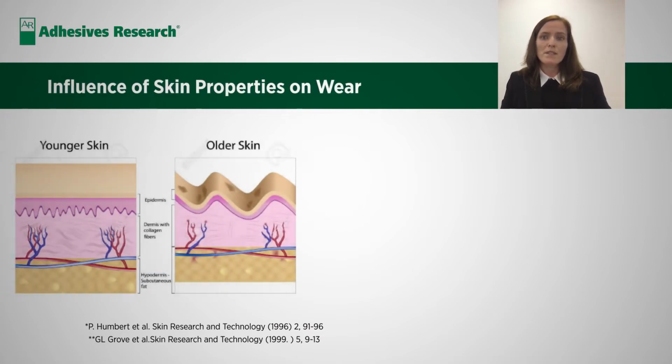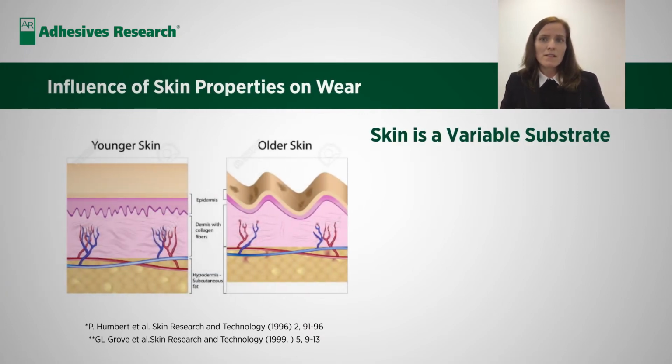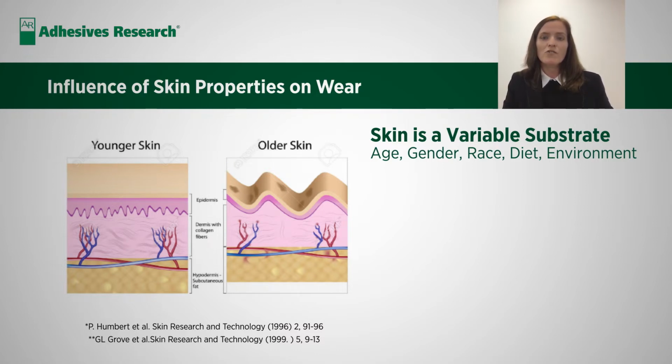Skin properties can greatly influence wear performance. As skin is such a variable substrate, it is critical to understand the target market for which the device is intended. Age, gender, race, diet and environment can all have an influence on wear performance. Older skin is thinner with a thinner epidermis layer, which makes it more fragile. It also has less collagen fibres, resulting in a loss of elasticity, contributing to more wrinkles. As we age, we can also experience a loss of oil and sweat glands, which can contribute to drier skin. All of these factors result in the requirement for a more gentle formulation for older skin.